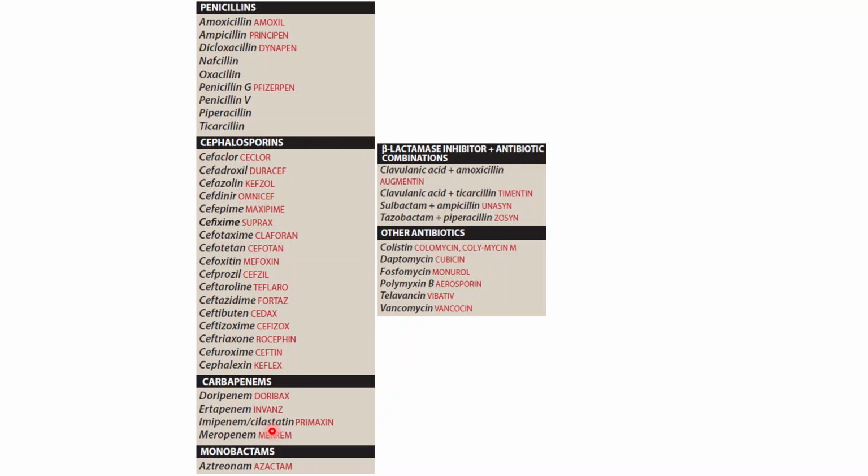Adverse effects include nausea, vomiting, and diarrhea because of microflora disruption. Also, eosinophilia and neutropenia, and high levels of imipenem can provoke seizures, but usually they are not seen in low doses.